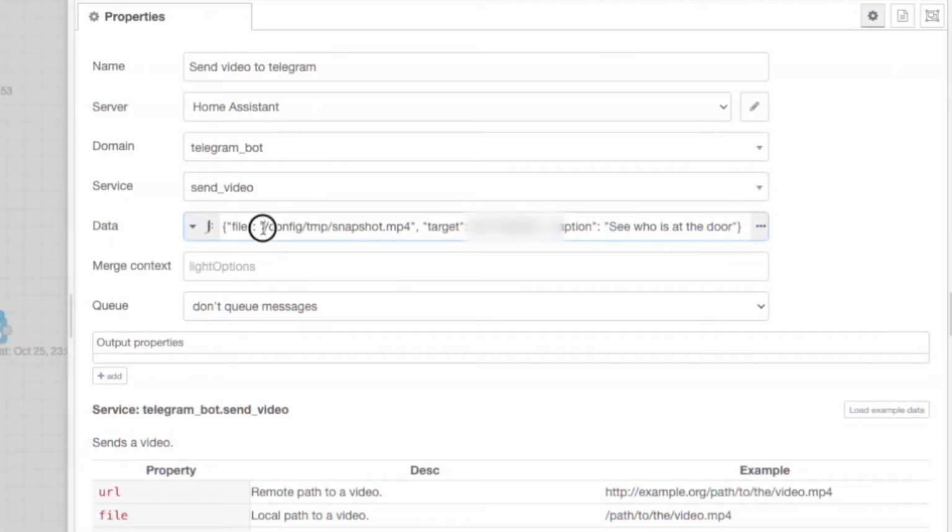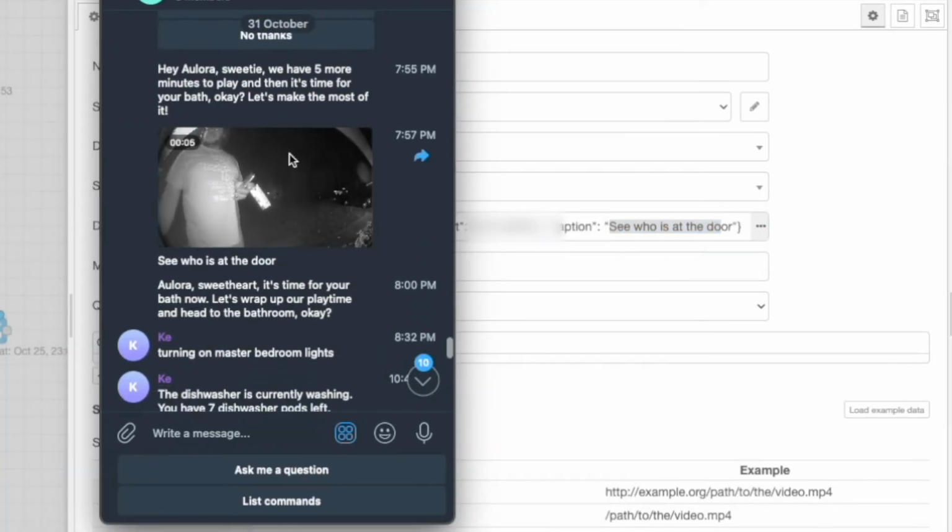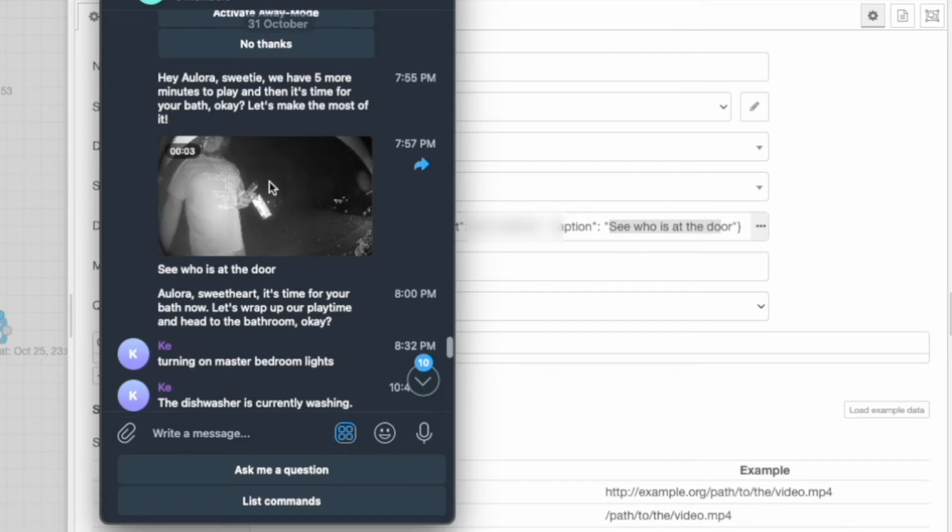This is the source or the location where it's stored. So this is what we already have saved. And then this is just if you have your chat ID, the chat ID that you have there. And then of course you can add captions. And that's what's going to come along with it. So the video will just show up 7 seconds and it will appear within Telegram.